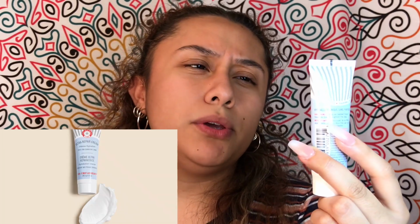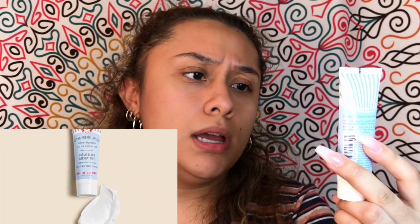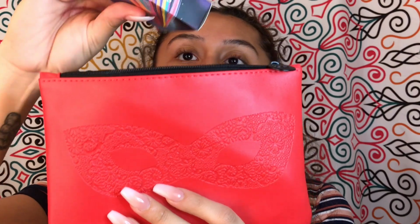We have here the First Aid Beauty Ultra Repair Cream for dry, parched skin. Actually, I'm gonna try this later because I don't have something to wipe off the swatch and I don't want to mix it and be covered in shimmer. Next product here.